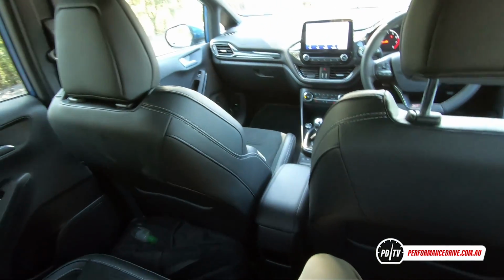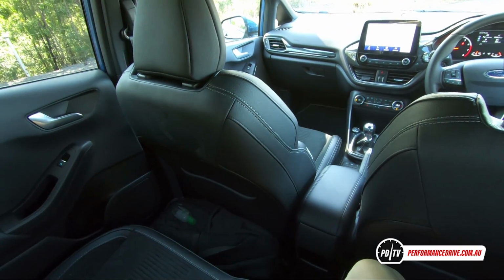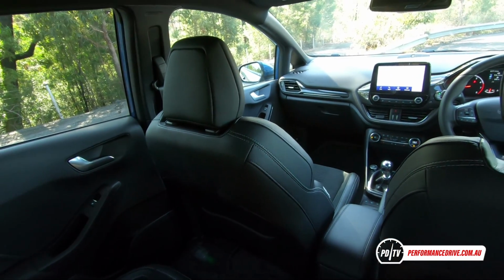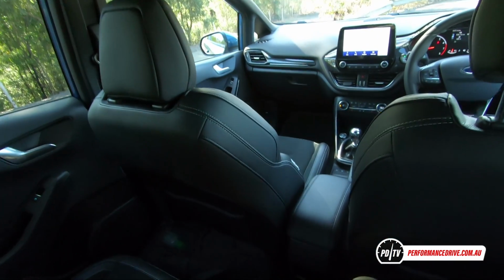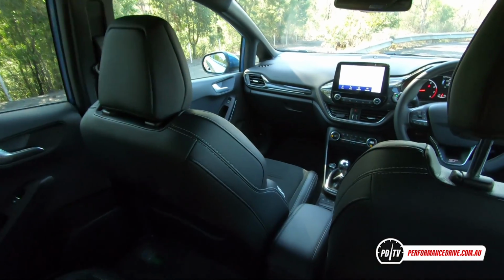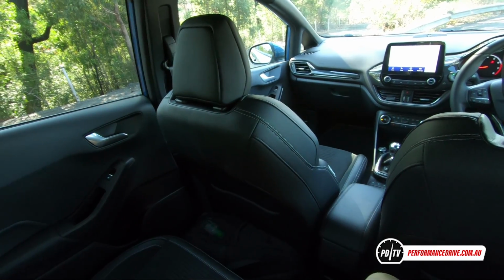But no climate vents. Again, this is a pretty small cabin, so there's probably no need to have climate vents in the back. Although, in Australia it does get pretty hot during the summertime, so even just one vent there would be handy, I guess. But yeah, you're not too far away from the front vents anyway. I think it can probably get away with it.